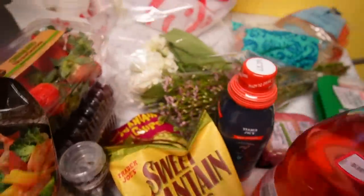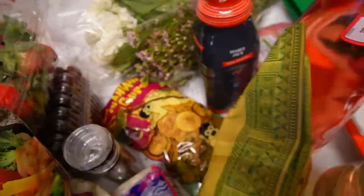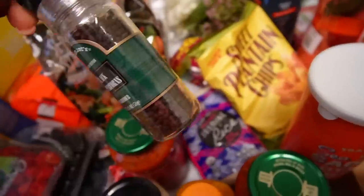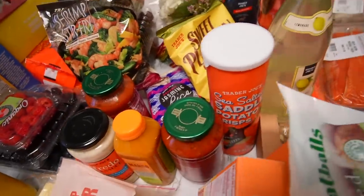Got some flowers, hydrangeas, and then this mix right here. Plantain chips, sweet plantain, and then regular plantain chips. I needed some new black pepper, so I picked this up for a black pepper. And I think that is pretty much it.